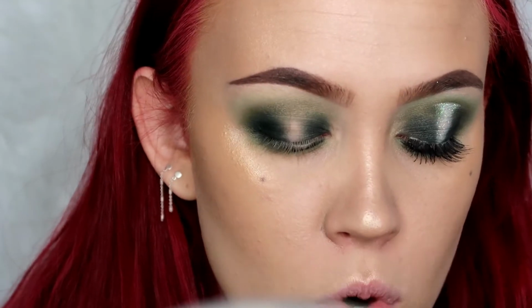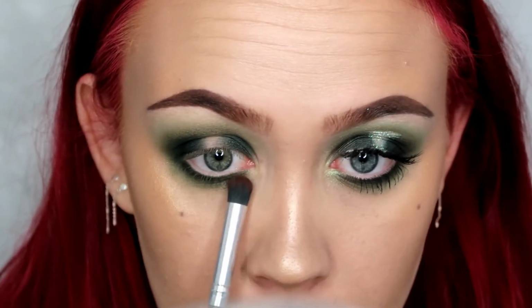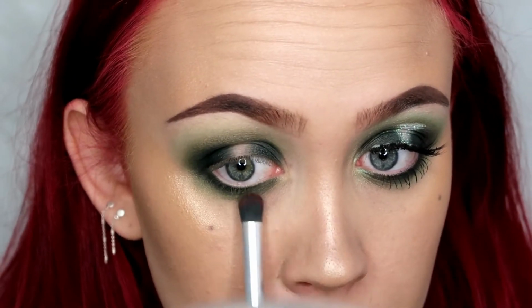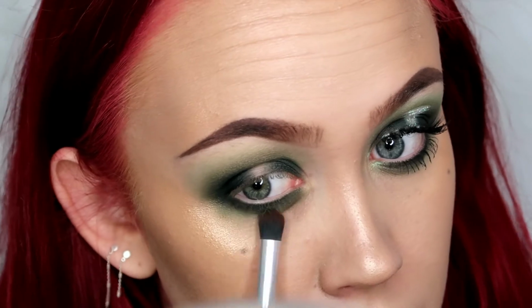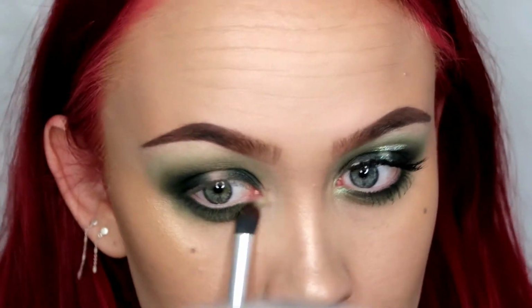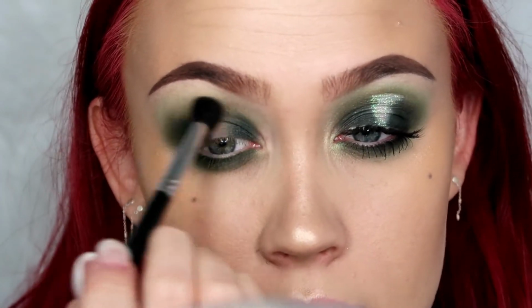Alright, and then as I always do, I'm just going to start to work backwards. So on my Glam & Beauty brush, I'm going to pick up more of Dirty Martini. And I'm just going to run that along where we put that Enchanted color on the bottom here, just to, again, help blend everything out and make all the colors look nice together. And I'm going to grab my Morphe M330 again and grab some more of Dirty Martini, and again, just buff it into my crease.